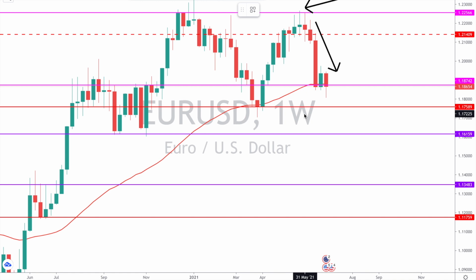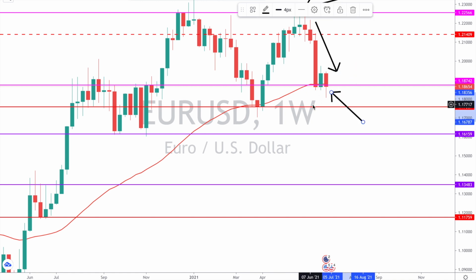And as you can see, for now price is currently stalling at the key monthly effective support level right here. At this zone, we also have the 50 MA on the weekly time frame lining up perfectly with our monthly effective support. So all this creates quite a strong support structure, because as always on the higher time frames, the 50 MA acts as a dynamic support or resistance, and our effective levels act as static levels as well.